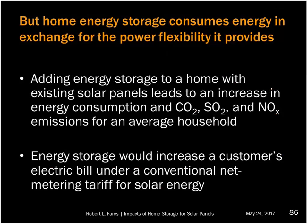It's a machine that runs on energy that provides power flexibility. And so adding energy storage to a home, at least under the current Texas grid, with solar panels, or the storage alone, does lead to an increase in energy consumption and CO2 emissions, SO2 emissions, and NOx emissions versus a household with only solar panels.